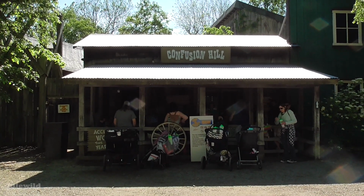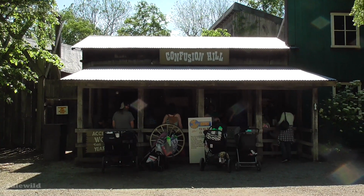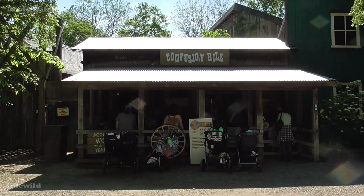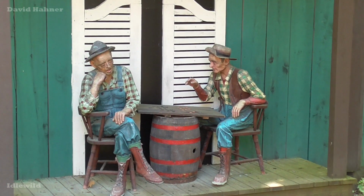Confusion Hill, which is a walk-through attraction, is open this year at Idlewild. Maybe possibly the Noah's Ark can open up at Kennywood soon. They're blocking the door though.